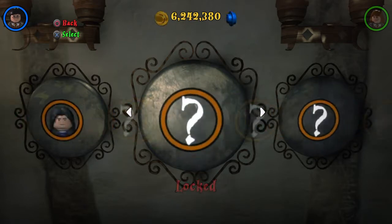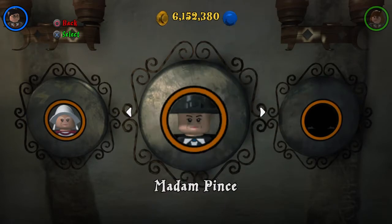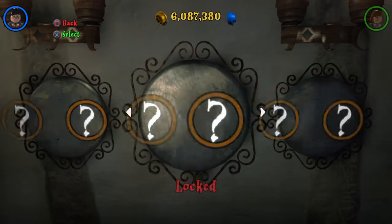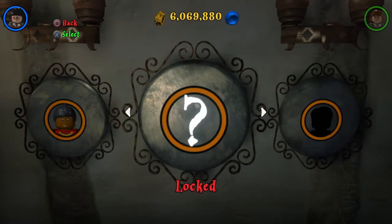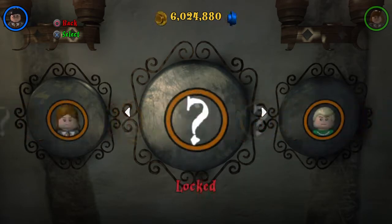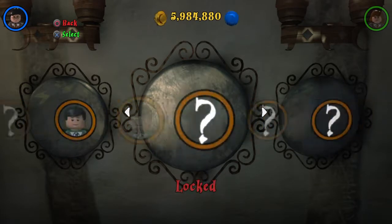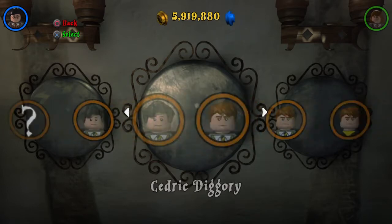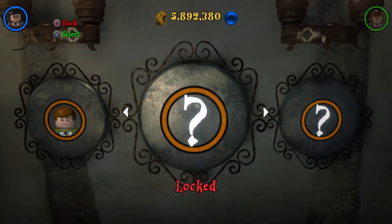Right, and then we gotta scroll a little bit of a ways, unlock some more characters, like Madame Hooch, Madame Pince, Professor Sprout, any others? Yes, we got Angelina Johnson, Colin Creevey, and any more? Yep, we got the Slytherin Prefect, we got Cho Chang, any other? Yes, we got the Hufflepuff Prefect.